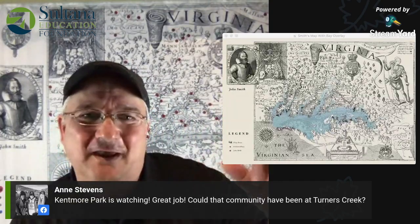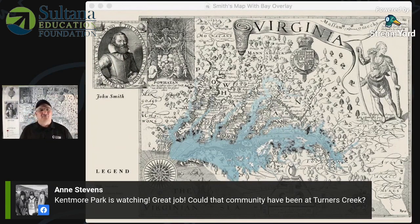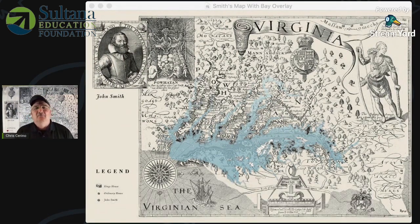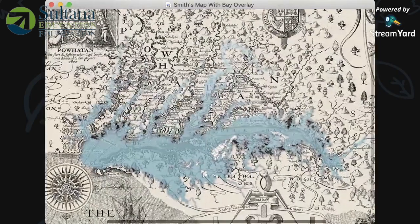Great question. Oh, I see Ann Stevens is watching from Kentmore Park. And go look for Taqua. It's probably right under the foundation of your house somewhere. But this bluish gray color is the actual satellite-based rendering of the shape of the bay. And John here has superimposed a modern, accurate map of the bay over Smith's attempt.